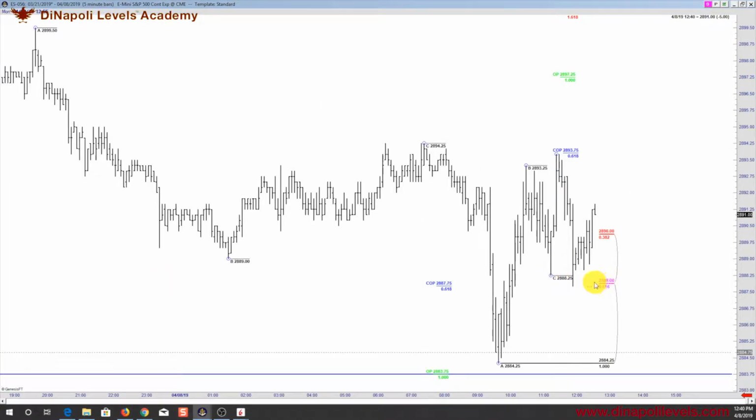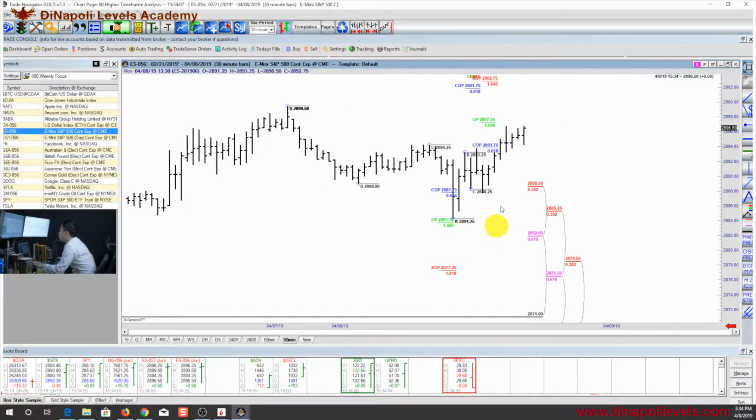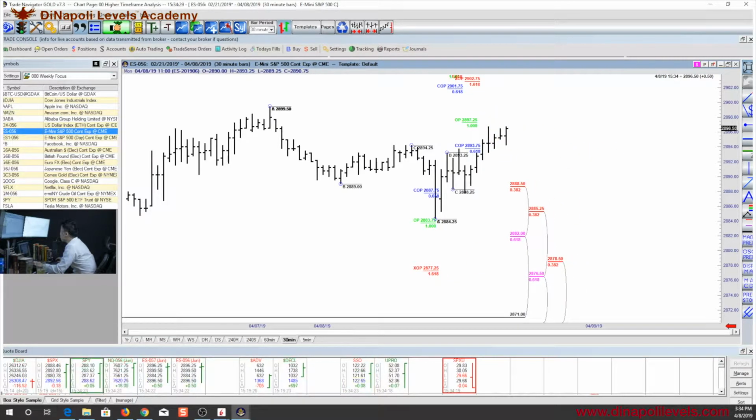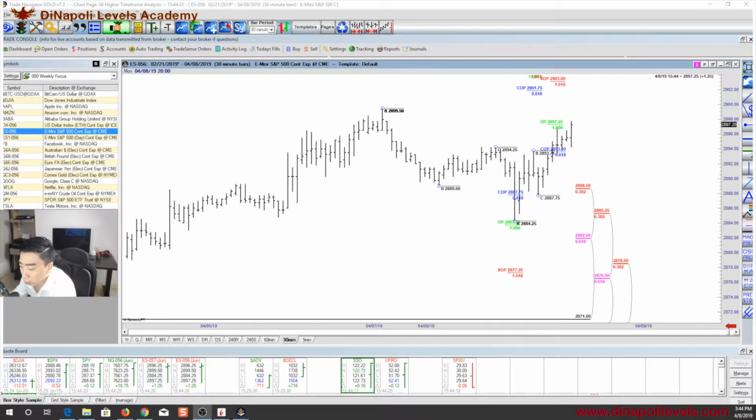Found support at F5 on the 5-minute chart, and we are bouncing off it. Right, we're getting into the last 30 minutes of trading. We are getting towards our profit target here at OP. Right, we just hit our profit objective at this OP.